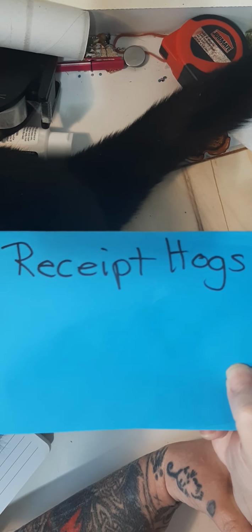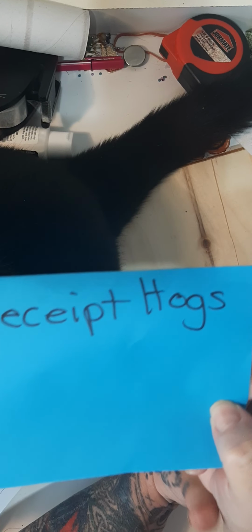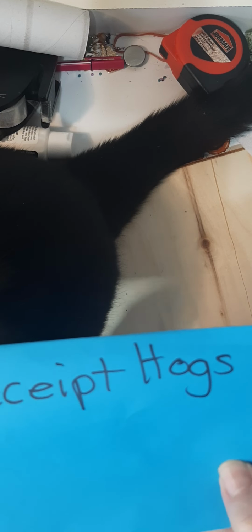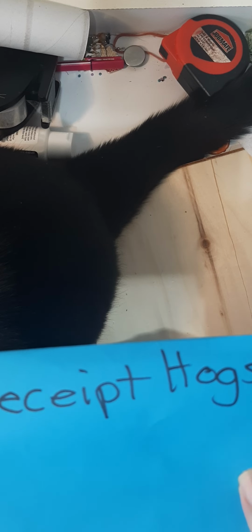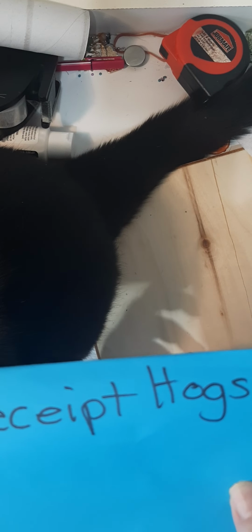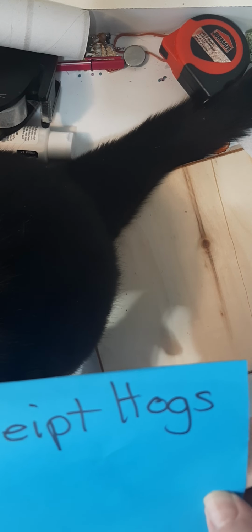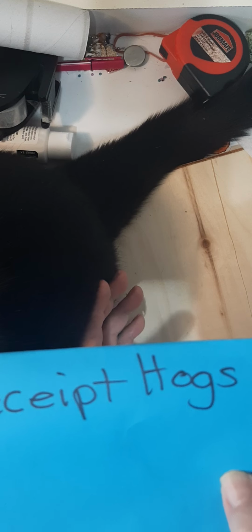Receipt Hog. I hope I've spelled receipt right. It is the proper spelling of Receipt Hog. And this is another app that you download. They're all apps that you have to download. With this one, you take a picture of any receipt. Grocery, gas, when you go to the gas station and fill up your tank. Pick up prescriptions at the pharmacy, pick up stamps at the post office.